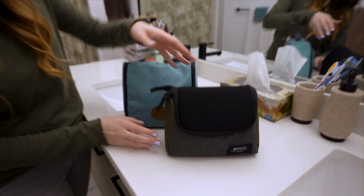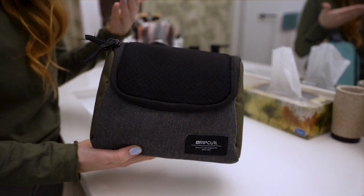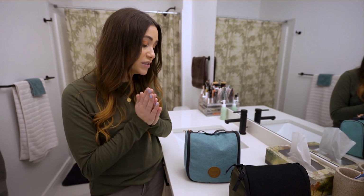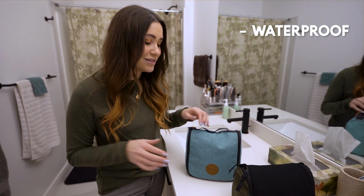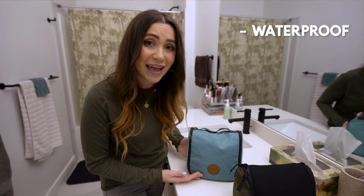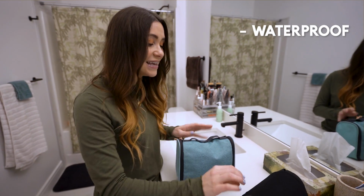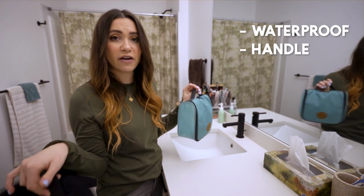Now this is Matt's bag that he uses, which is a Rip Curl bag. You've been enjoying your bag? Yeah, it's great. So a couple things that you want to look for when you are shopping for a toiletry bag. The first is that you want it to be waterproof, or at least spill resistant. So when your toiletries explode in your bag, it's not going to go all over the rest of your stuff in your luggage. The second thing is I like to look for a handle. So both of these bags have a little handle so you can carry it around.